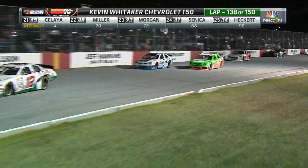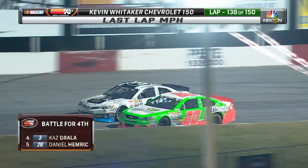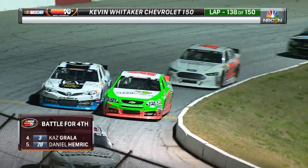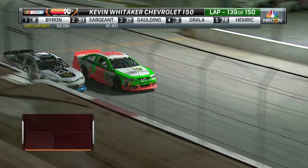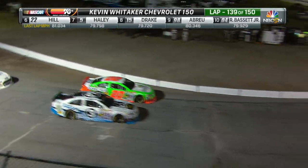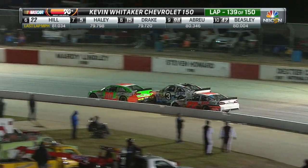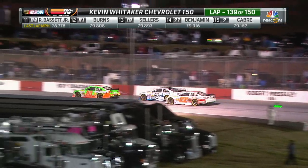Coming up toward 10 to go. Hemrick down to the inside of Grala now, trying to get that spot from him. See a great battle here for 4th. Hemrick has the inside, Grala on the outside. We talked about earlier about letting that guy go, getting back in line. You're not going to do that now. With 11 to go, Grala's going to fight hard, hope he has enough tire left to hold on to the position. Austin Hill behind them, trying to keep the win streak alive.